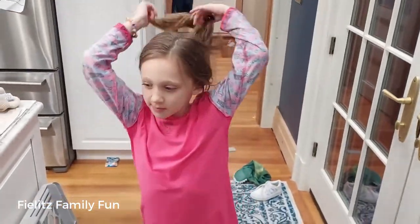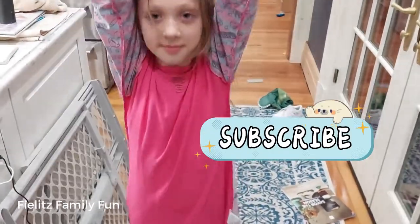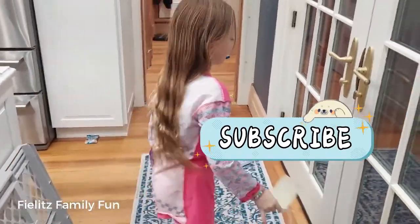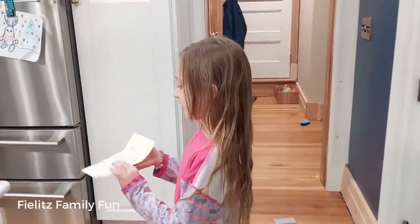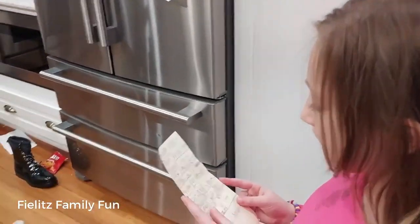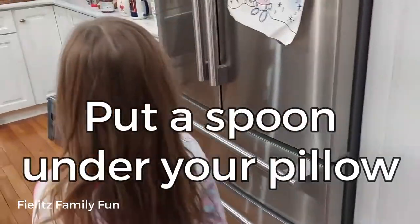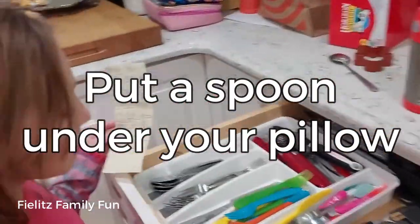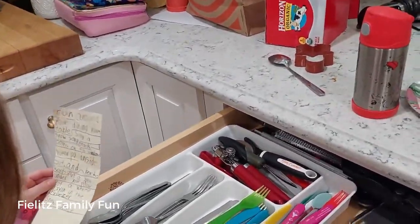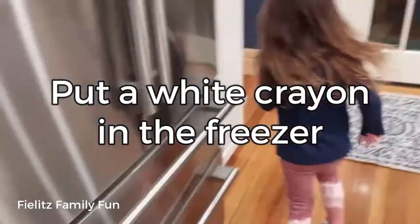Okay, there she is. She's got them inside out and backwards. Okay, I look so weird. What's the next one? Put a spoon under your pillow. All right, we can get that, but there's one that says to put a white crayon in the freezer. All right, Cece and I will go get a crayon. And also put a white crayon under your pillow.